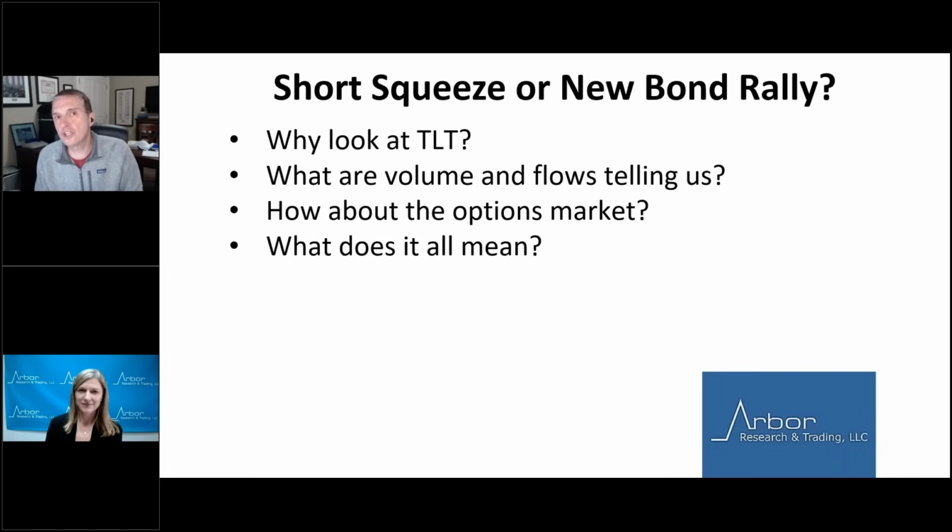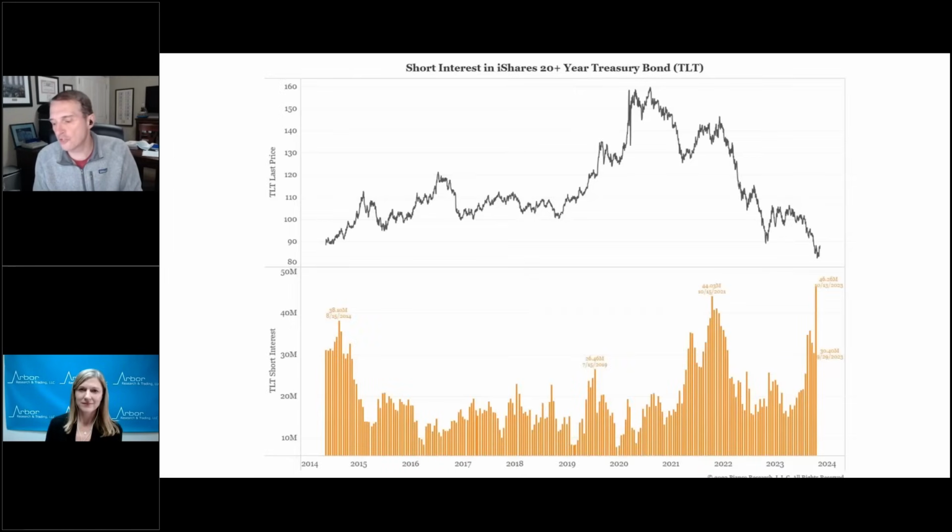So if we look at some of these charts in TLT, if we go to the first chart, the top panel on the chart is the price of TLT. And yes, as of 2 weeks ago, it was at an 11-year low, reflecting the big sell-off that we've seen in long-term Treasury prices over the last 18 months or so.